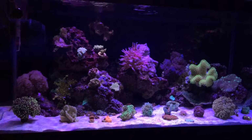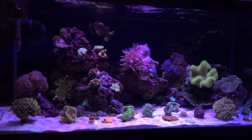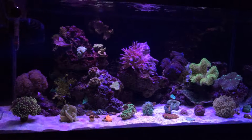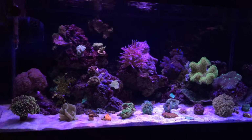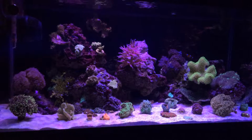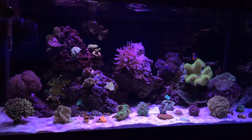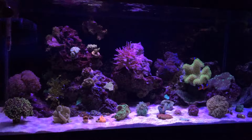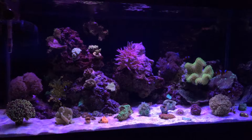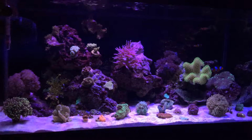But I came back with some goodies, and I also got some nice sand this weekend. As you can see, it definitely made a huge change. I bought a bag of the CaribSea Aragonite. I was kind of holding off on sand for a bit because I was dealing with some cyano that was just causing some issues. But now that the cyano is pretty much gone, or at least I've got a handle on it, I decided to pick up some sand, and this stuff is really awesome.